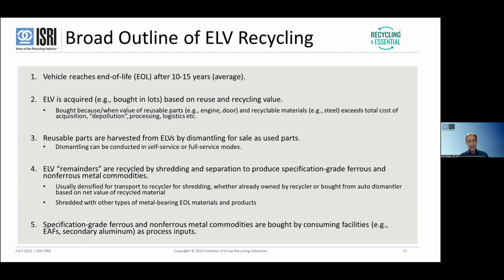The ELV is acquired usually in lots based on reuse and recycling value, and they're bought because the value of the reusable parts and the recyclable materials exceeds the total cost of acquisition, depollution, processing, and so forth. So ELVs, at least traditional ICEs, represent a positive net value, and they're bought on that basis. That is, the recyclers buy their inputs and sell their outputs.